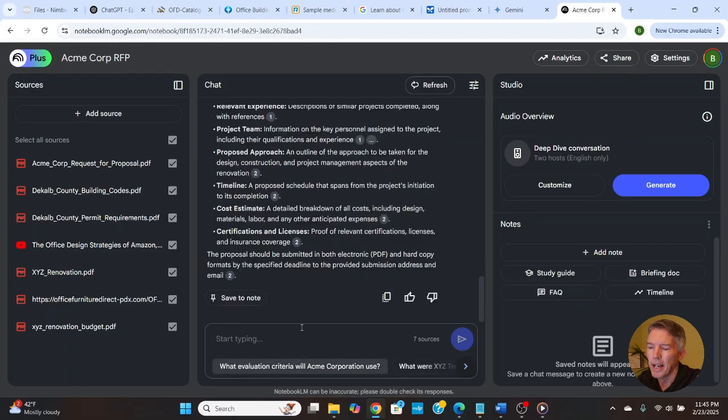All right. If you like the answer and want to save it for later, you can save it as a note, and you'll find that in the right pane. Or you can copy it into a document of your own.